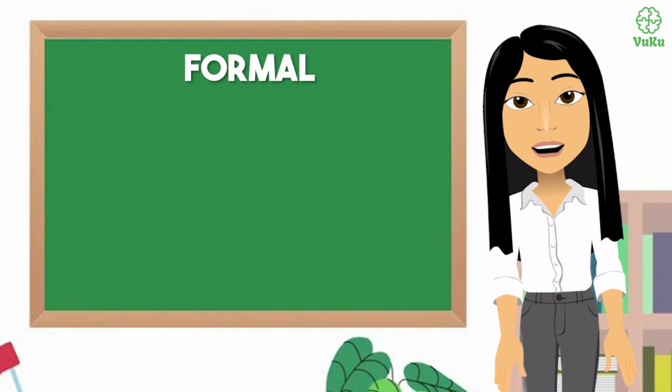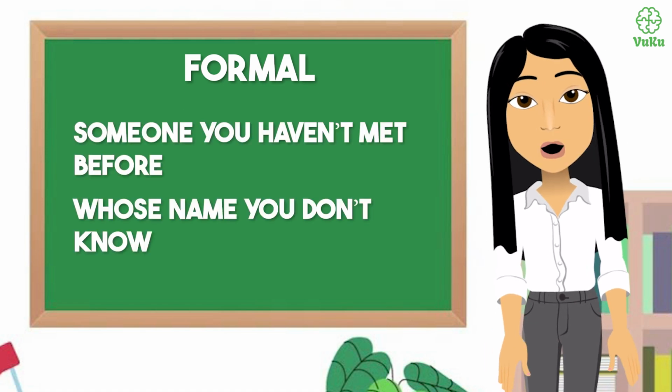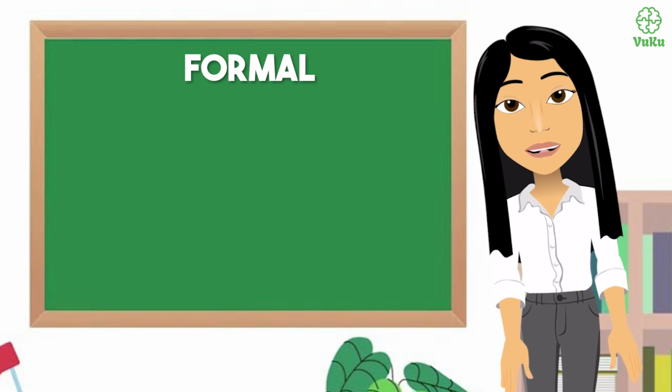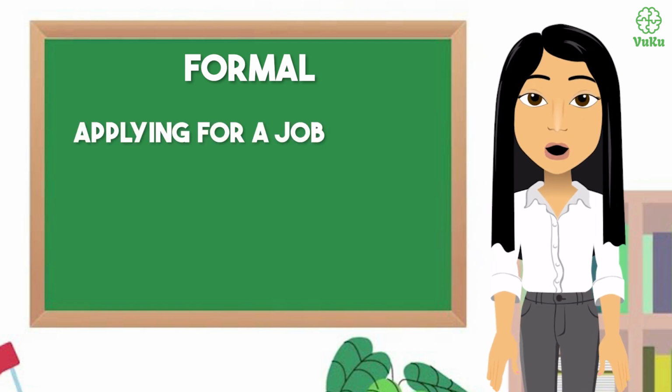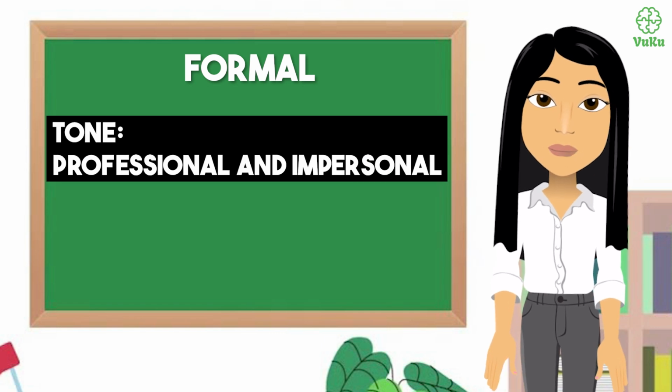When faced with a formal letter, you're typically writing to someone you haven't met before, or whose name you don't know. These letters are used in professional settings, such as applying for a job or making a complaint about a service. The tone here is professional and impersonal.